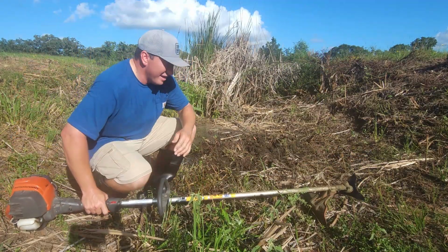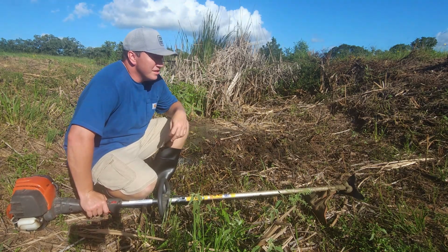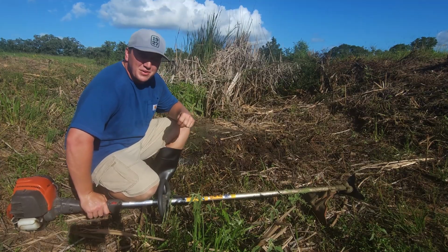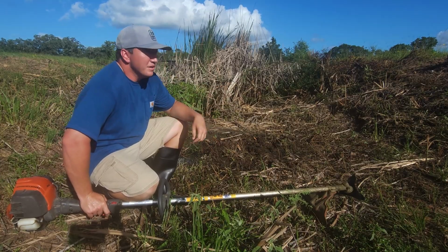Yeah, so the blade is actually chopping through the cattails. I have to say, I'm pretty impressed with that. If only I could have thought of this a few days sooner, then I would have really gone in there and cleaned out most of this area.